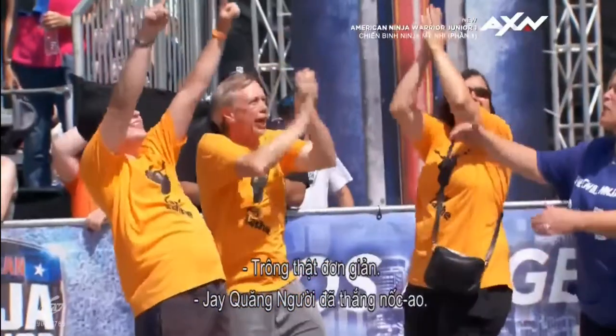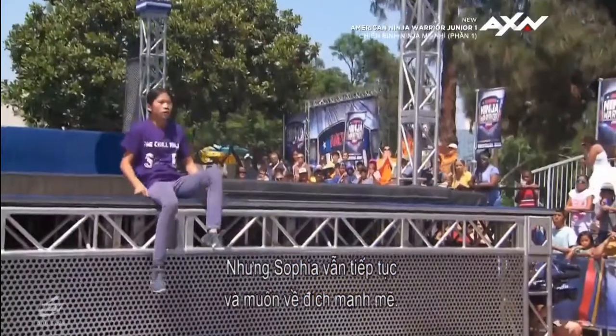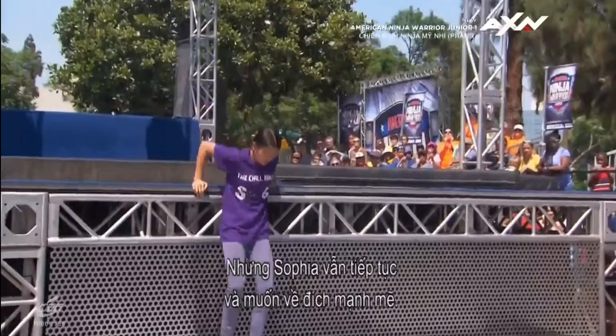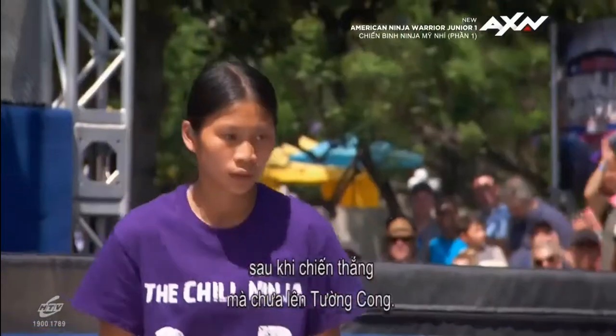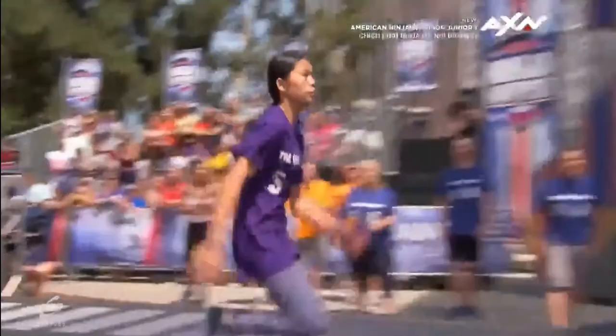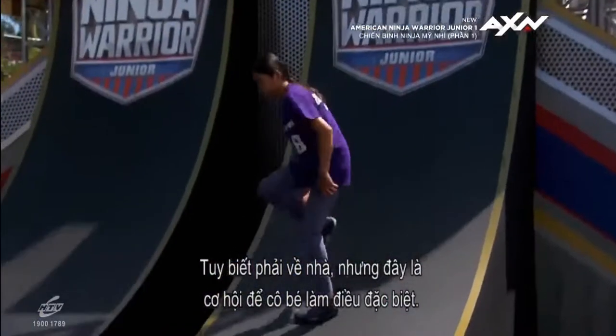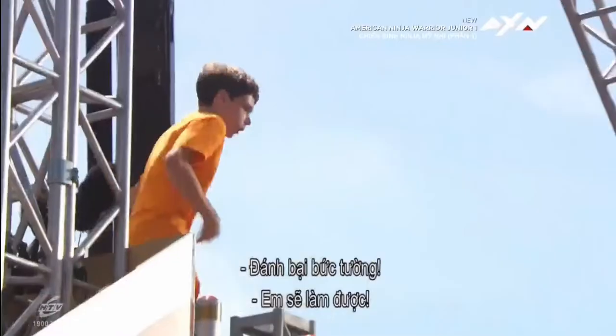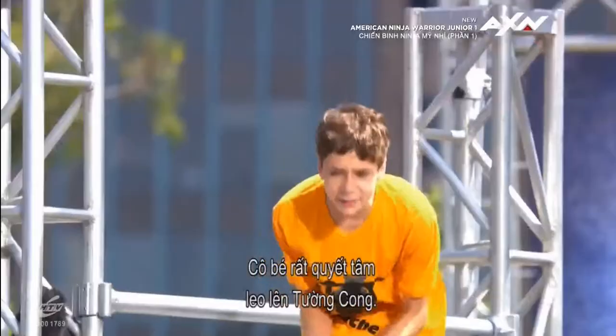Jay Lachey delivers in the knockout round, but Sophia is still going. She's looking to finish strong. Now, she walked off the course. She had the victory. She hasn't faced the warp wall. She knows she's going home, but this is a chance to do something special. You got it. I think she's so determined. She wants to get up this warp wall.